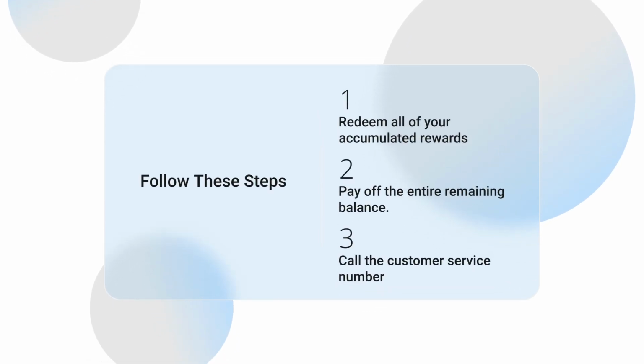If you have considered the alternatives and still determined that cancellation is the best choice, follow these steps to do it properly. First, redeem all of your accumulated rewards as they are typically forfeited when the account is closed. Second, pay off the entire remaining balance. An account cannot be closed if it carries a balance. Third, call the customer service number on your card and confirm with an agent that you wish to close the account. It is good practice to note the date and the name of the representative you spoke with. Finally, check your credit reports from all three major bureaus a few weeks later to ensure the account is correctly listed as closed at consumer's request.